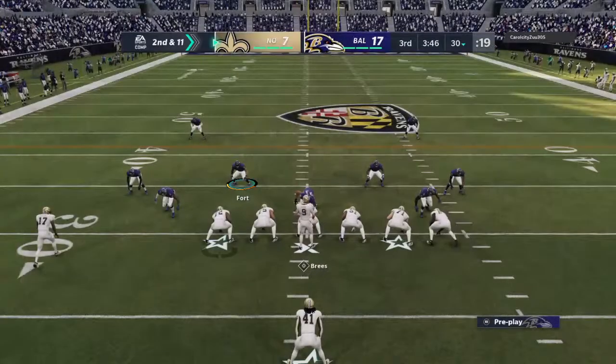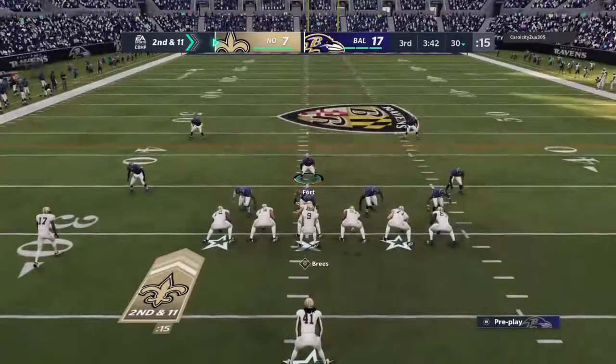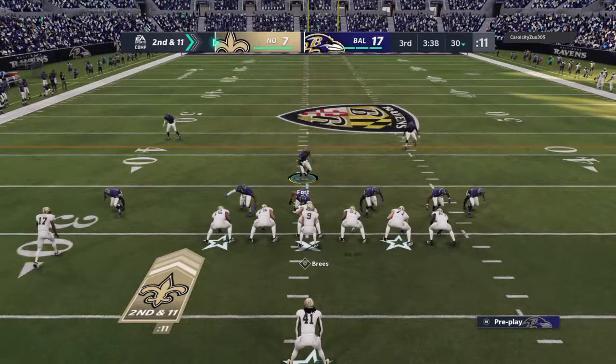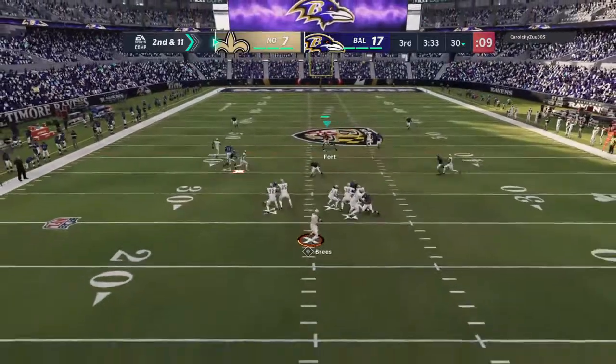A loss of a yard there to start out. That leads to a 2nd and 11. 6 guys, check your field. Your drill. Sammy. Breeze now.